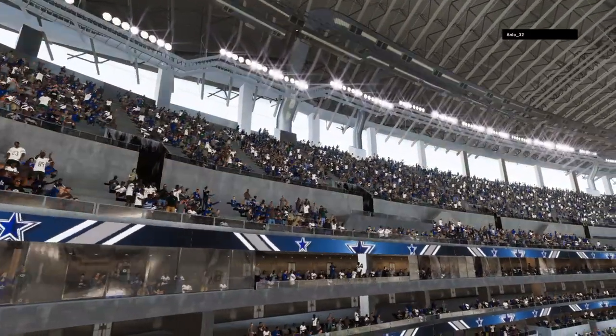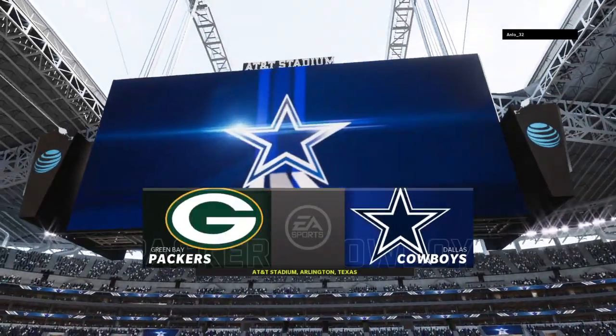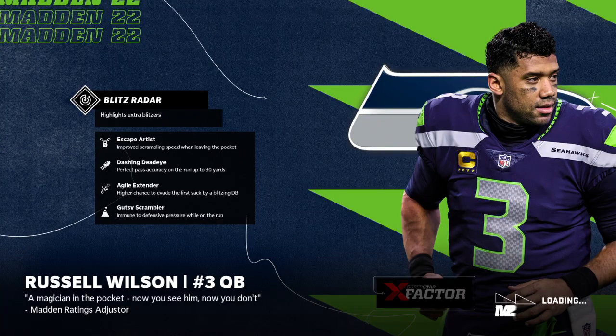EA Sports coverage of the NFL brings us to the heart of Texas and the very wonderful AT&T Stadium in Arlington. A moment ago, here was the scene with the Cowboys emerging from their tunnel.